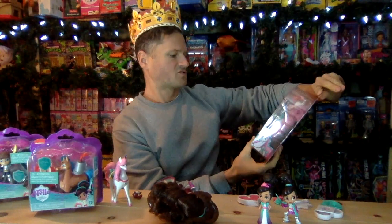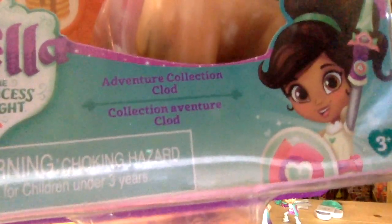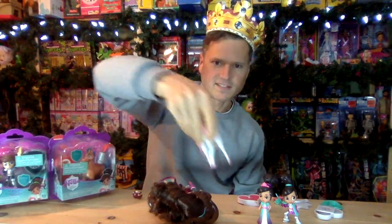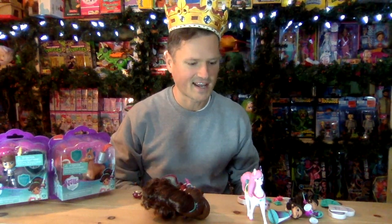And then we have the giant, what is this guy's name? Trinket. Style Me Trinket. I guess that guy's name is Trinket. What is Garrett's horse's name? Adventure Collection Clod. I guess these are Adventure Collection. Adventure Collection Sir Garrett. Maybe that's what they call the small little ones, Adventure Collection. Whoa. Sometimes they don't stand up so well.